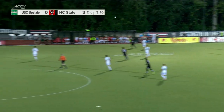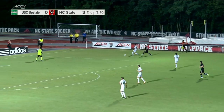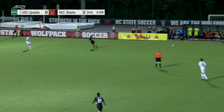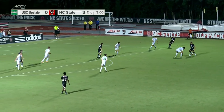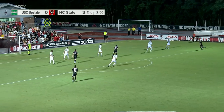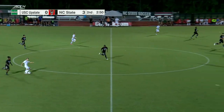Win the second ball, keep it moving. Come in free kicks. Lovelace, plenty of gas in the tank still in this late hour on a humid night here in Raleigh. Pre-match rain went away, didn't cool things off too much.